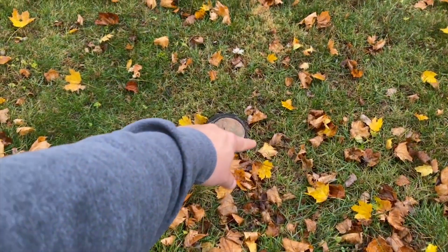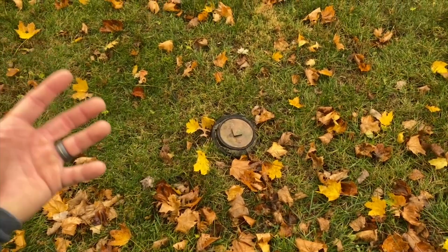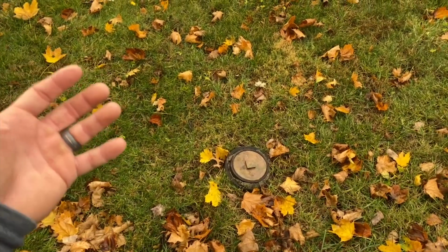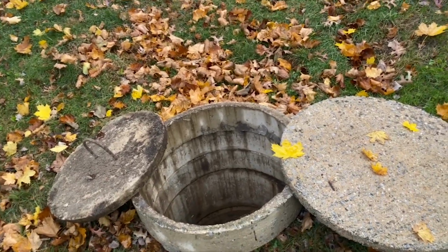A lot of older systems would only have a little 6-inch clean out, which is going to look like this. This is a clean out. Now, this particular one's a cast iron clean out, so it's much older, but you would see these a lot on older systems. You'll still see them nowadays, but particularly you'll see them over the inlet or the outlet of a septic system.